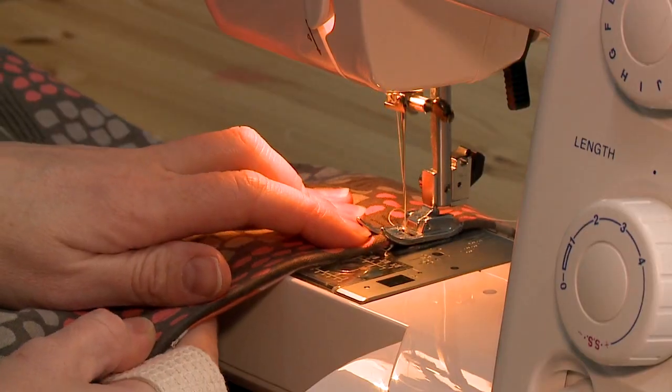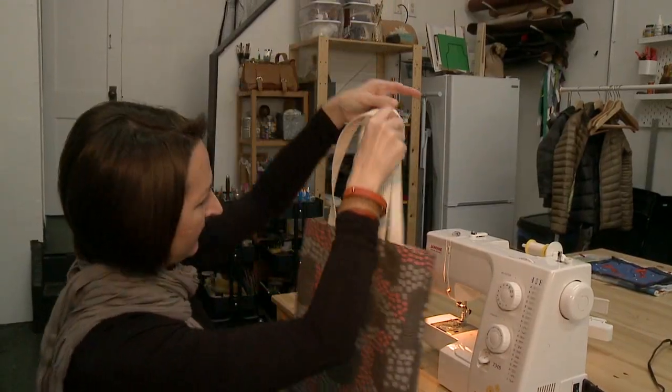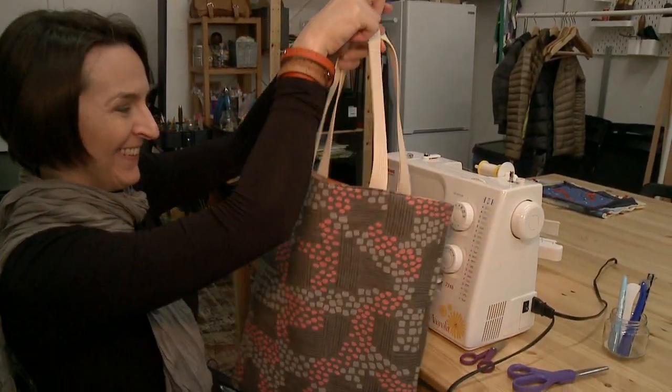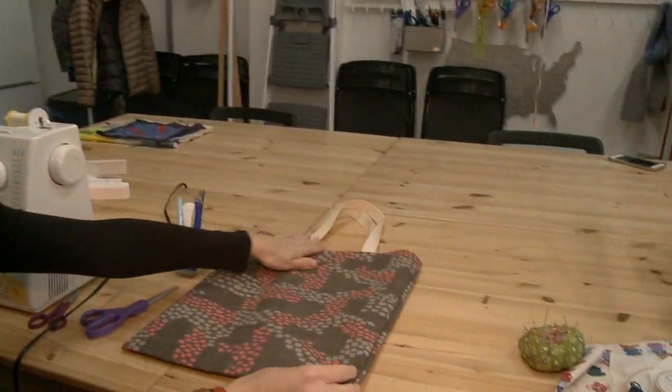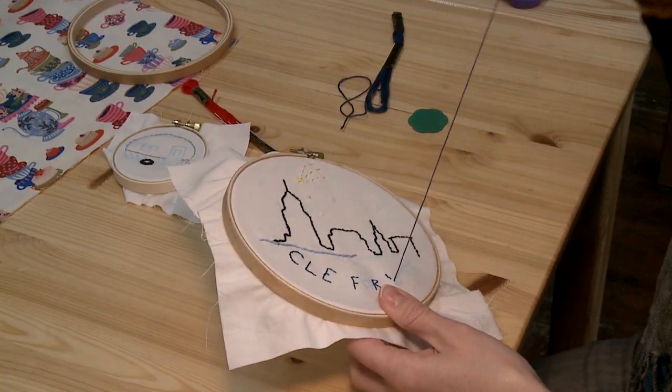In sewing, in our beginner class, we actually do a tote bag, make a reversible tote bag that you can use for books or groceries or whatever. And then we even take you up to doing garments and quilts and things as well. We do embroidery classes, and that's a super popular craft right now as well.